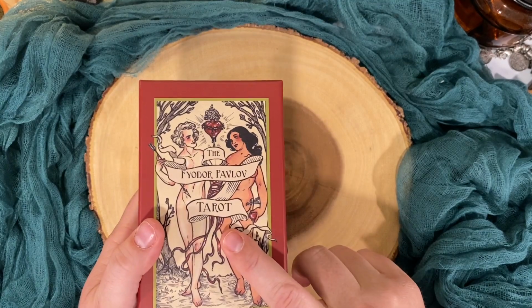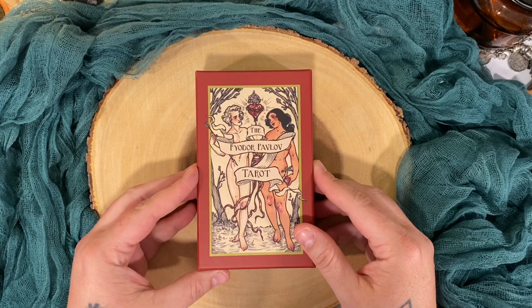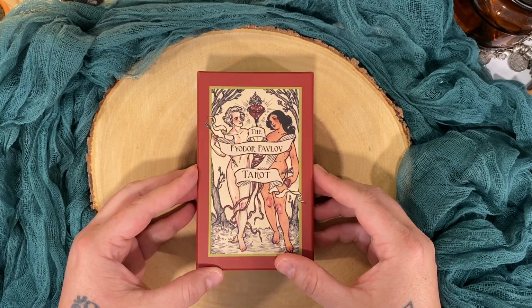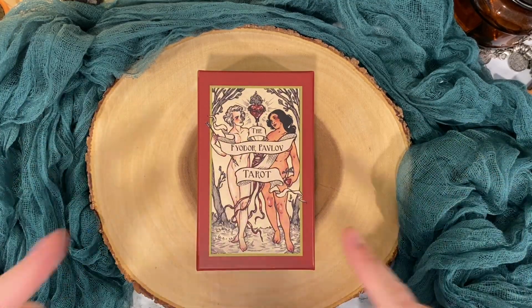OMG. This does exactly what it says, in my opinion. I love these images. I love what it brings to the community as far as diversity and queer and transgender representation. It's beautiful. Let's look at this.